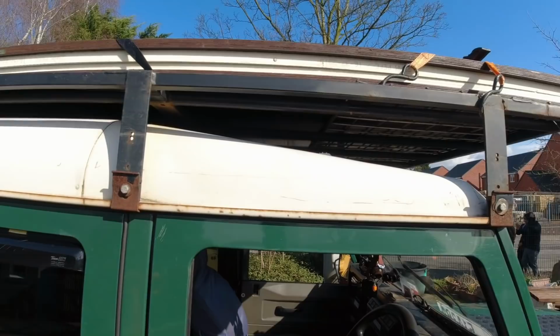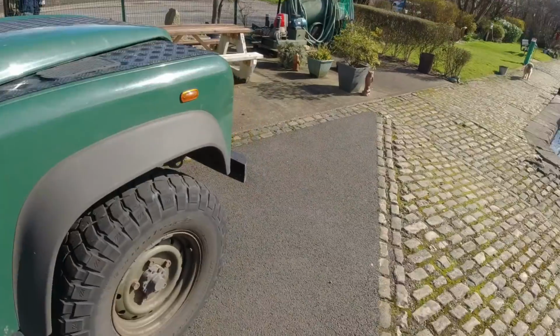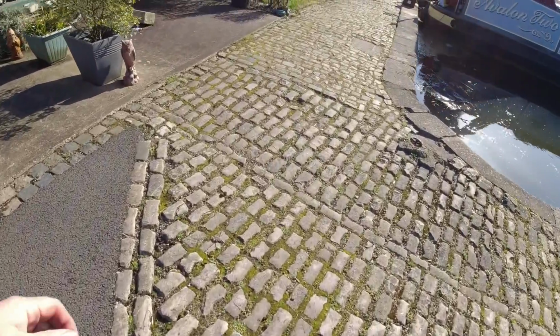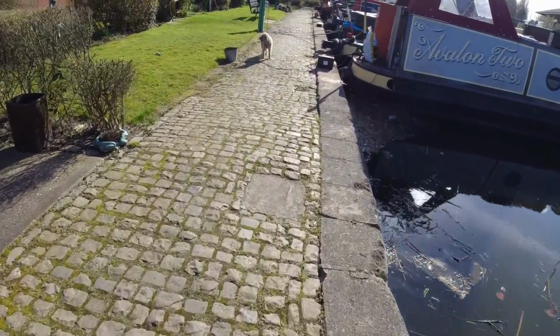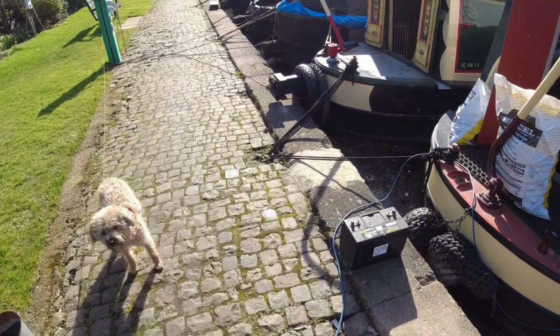So let's lift these off and get them down. In fact, what I'm going to do is leave them up there at the moment and tidy up the inside of the boat, ready for me to start work. And then once I get them down, I can start work straight away. So let's go back in the boat and sort stuff out.